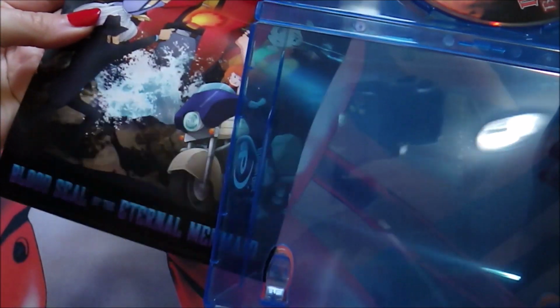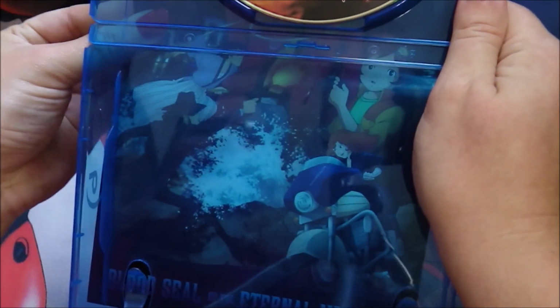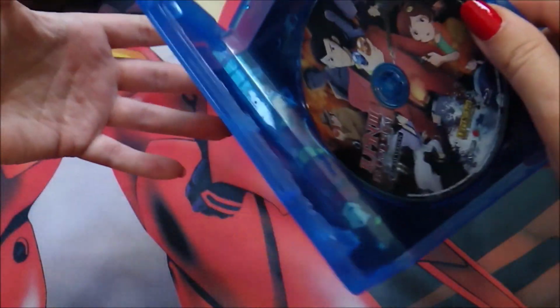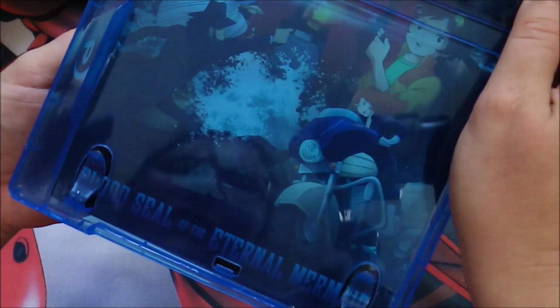I ended up liking this one. It's not like my personal favorite, but there is some really cool animation where the camera pans around. There's some really cool lighting and color design in this. The kid character is actually quite fun in this one. And there's a very interesting twist in the end.